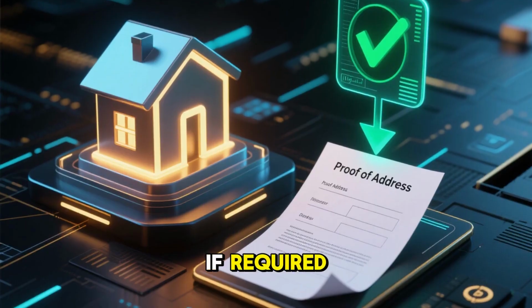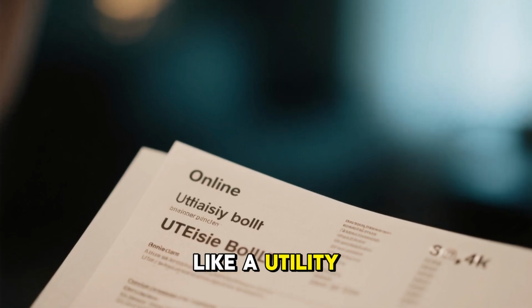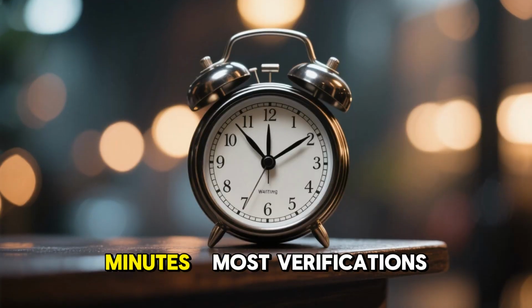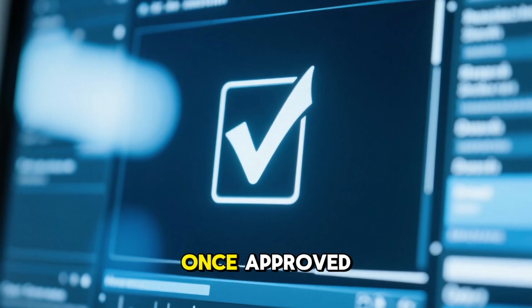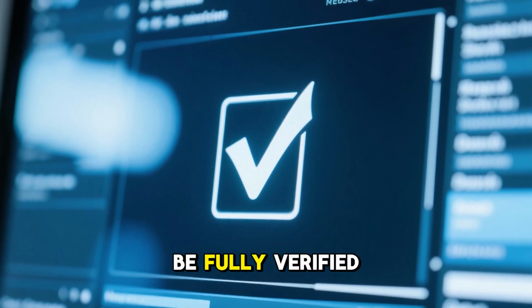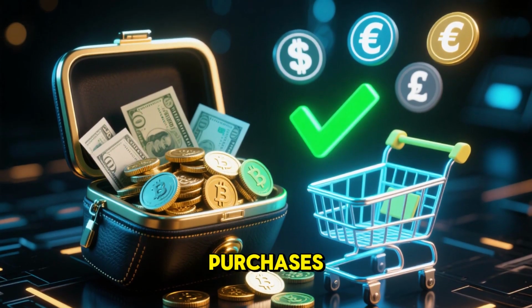check. If required, add your residential address and upload a proof of address like a utility bill. Wait a few minutes. Most verifications are completed within an hour. Once approved, your account will be fully verified, giving you higher withdrawal limits and access to fiat purchases.